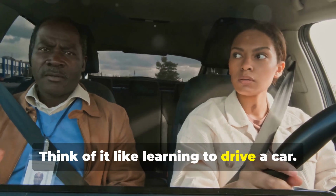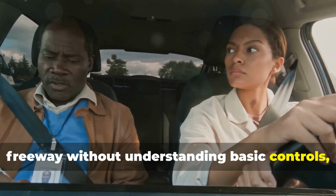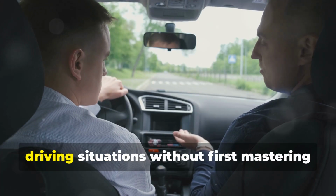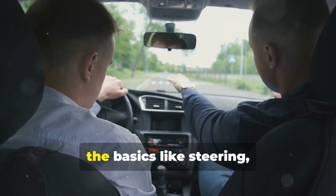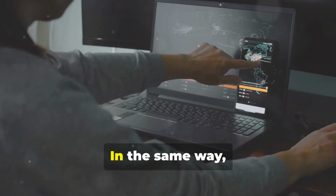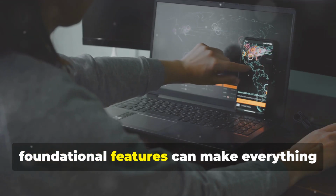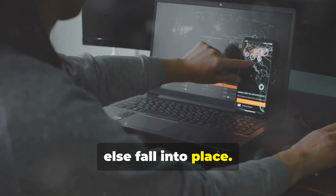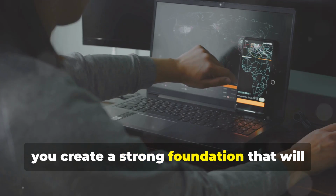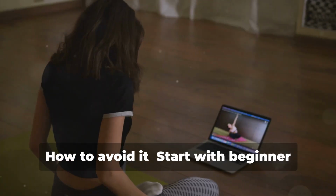Think of it like learning to drive a car. If you try to jump straight into the freeway without understanding basic controls, it's going to get stressful fast. You wouldn't expect to handle complex driving situations without first mastering the basics like steering, braking, and understanding road signs. In the same way, with tech, taking a bit of time to explore foundational features can make everything else fall into place. By familiarizing yourself with the basic functions, you create a strong foundation that will support your understanding of more advanced features.